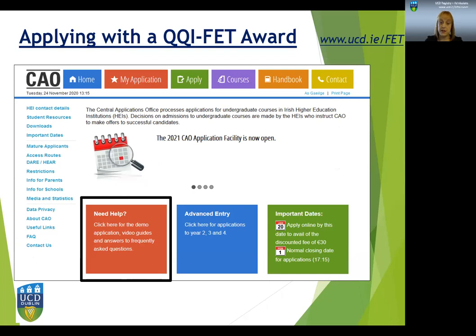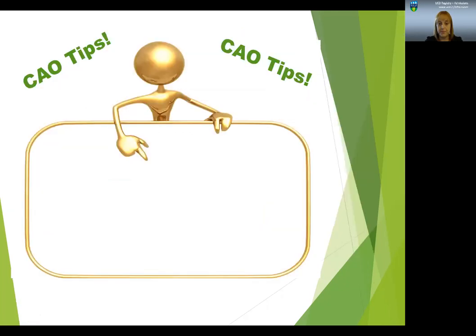You can make a note of any information you may need to go and find, if there's a date you don't remember. It's really just to make sure that when you sit down to do your application, you're ready to go. And if you have any questions, they'll already have been answered before you do the live application.